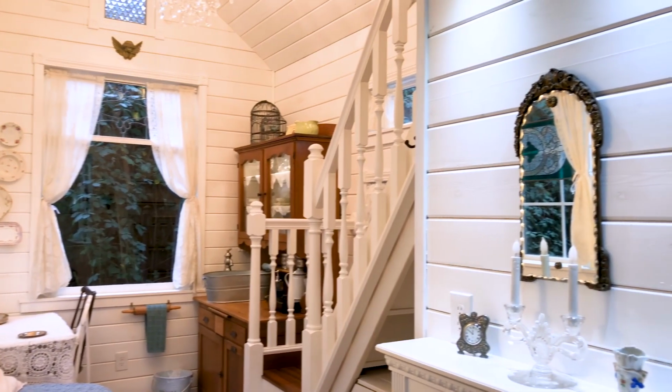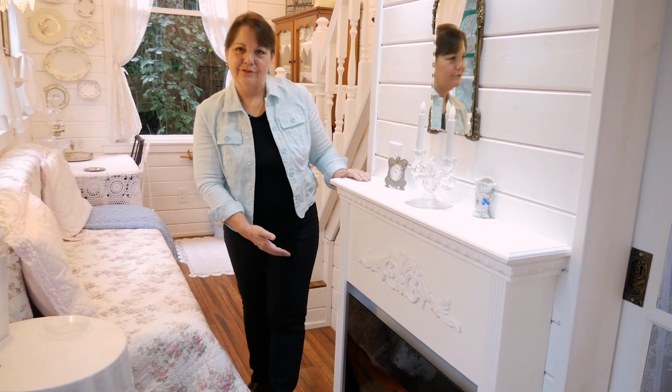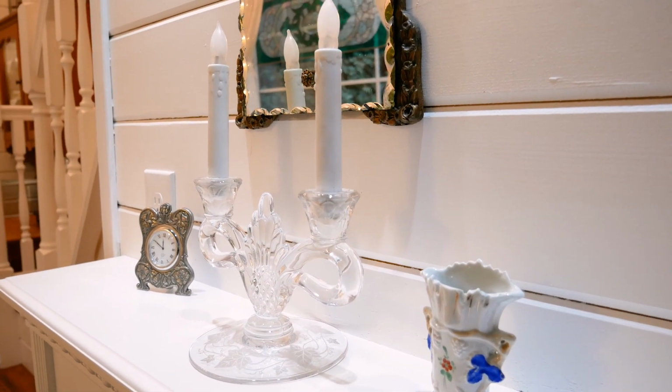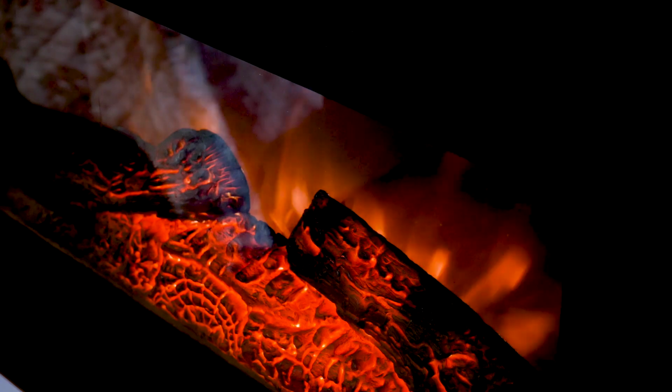Once you enter the house, you'll notice the fireplace here. It's a little electric fireplace, and we custom designed this surround to fit in this area. Even though we have a heating and air conditioning unit in the house, the fireplace will really get it nice and toasty warm in here.